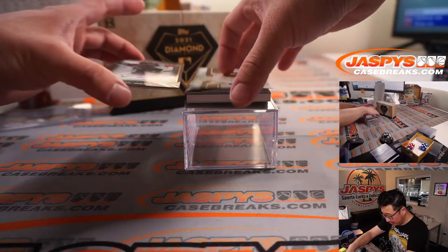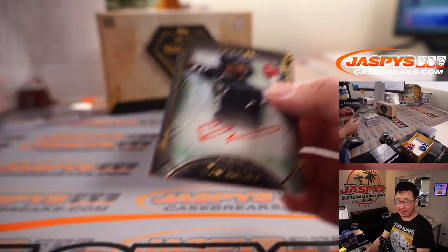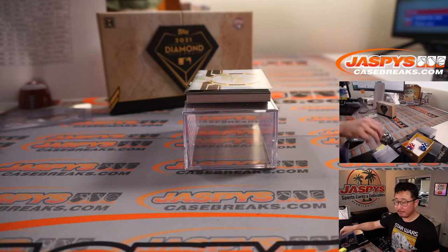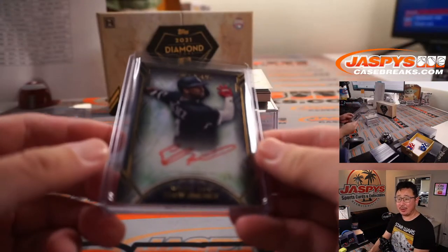Few more to go here. Nice Eloy Jimenez red ink autograph. 15 out of 25. White Sox. Greg with the White Sox. Got the White Sox straight up.